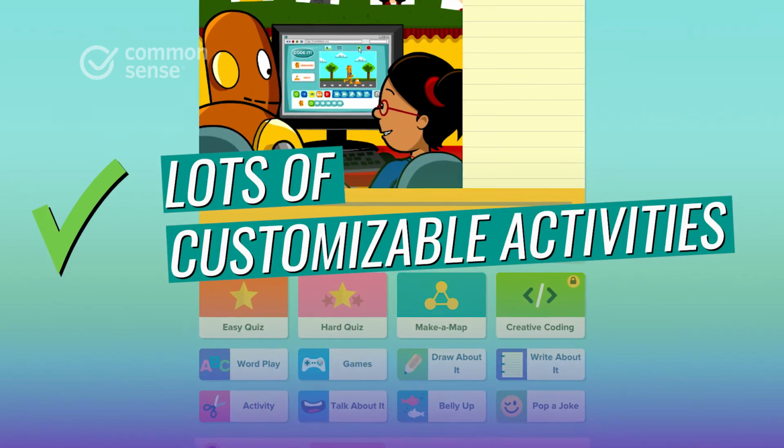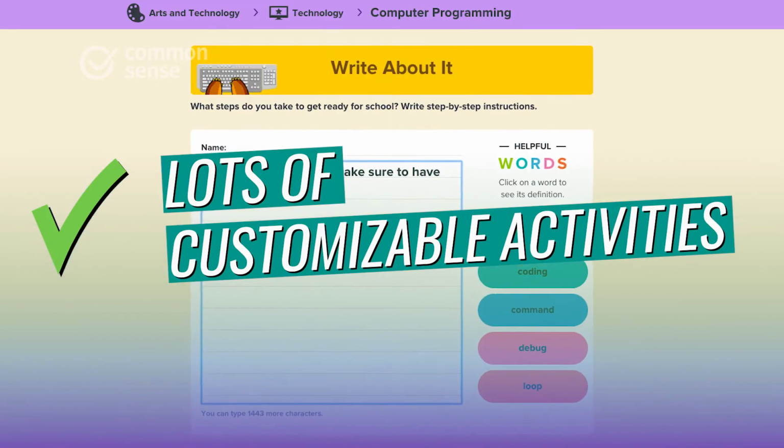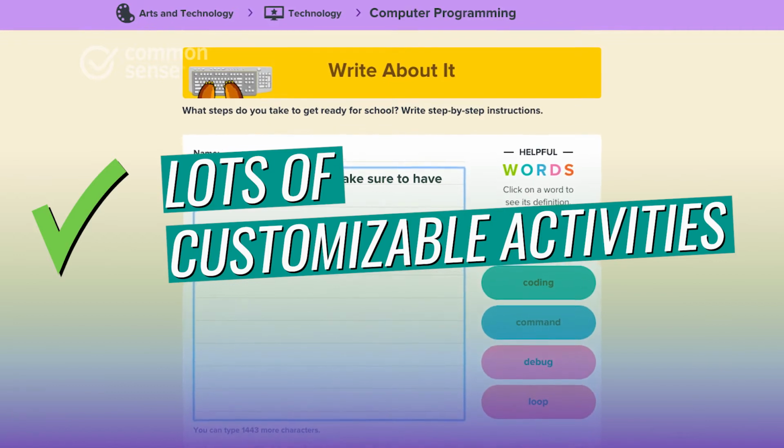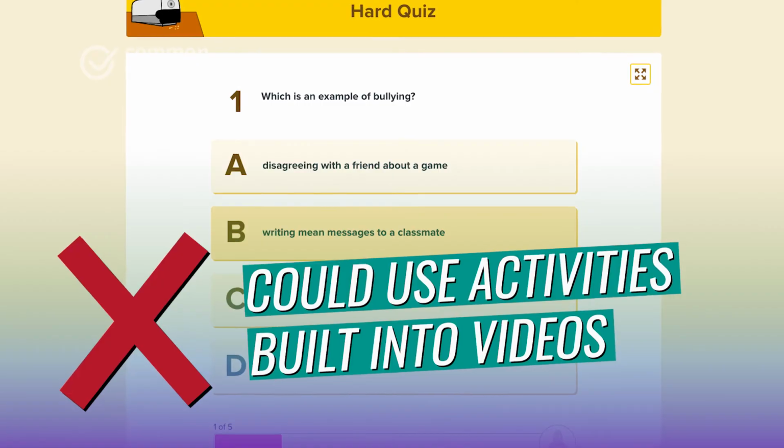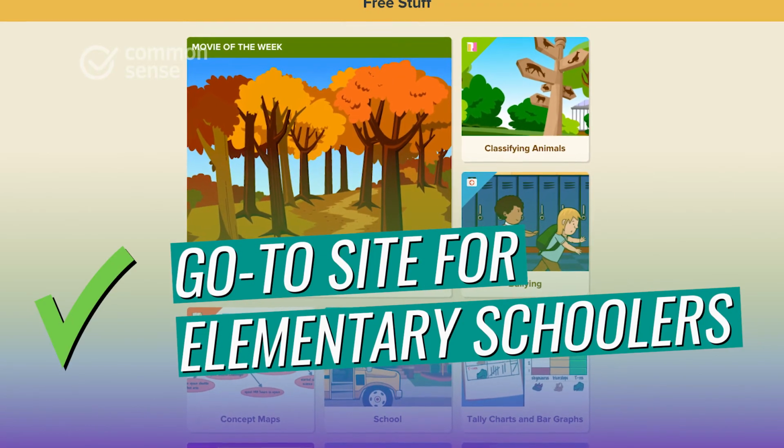Alongside the videos, there's lots of customizable activities. Everything from writing to quizzes to map making. While it'd be nice if some of these activities were built into the videos themselves, this is a go-to site for elementary.